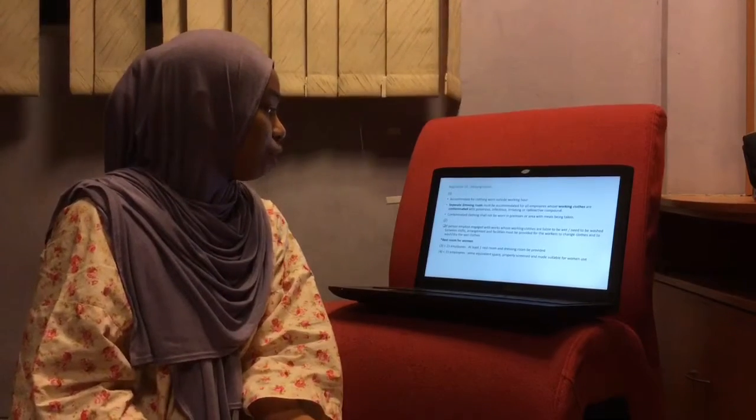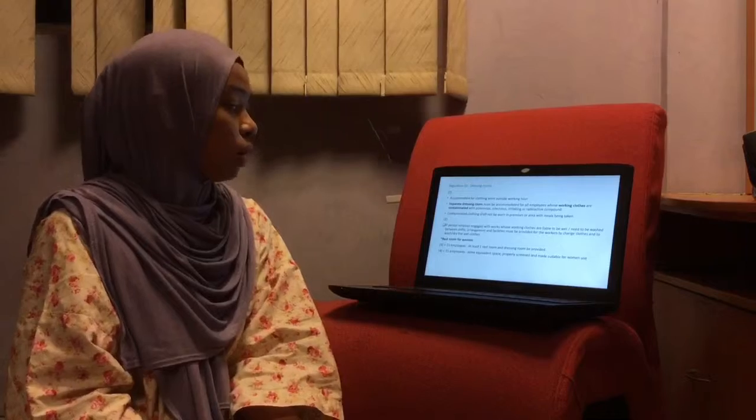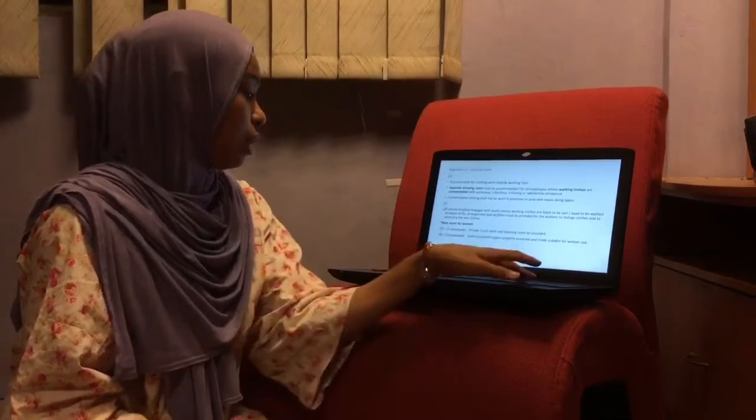Okay, the next is regulation 33, which is about the dressing room. The dressing room must be separated for the workers whose clothes are contaminated with poisonous compounds, and this room must be separated away from the other normal working clothes. And next, restroom for women. At least one restroom and dressing room shall be provided if the factory has 15 women who are working in the factory.